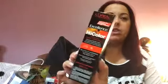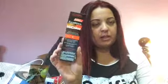So the first thing that I finished was the Excellence High Color Reds for Dark Hair Only by L'Oreal. This is in H9 Red Hot. This is the color I use to dye my hair, and I get it at Sally's Beauty Supply. So it's like a burgundy purplish type of color. It took me a really long time to get to this, just because I had to dye my hair a couple times and then dye over it. So if you like the shade of my hair, all I can tell you is be patient if you do want this shade, because I didn't get this shade the first time I dyed it. I had to dye it a couple times in order to get to this level.